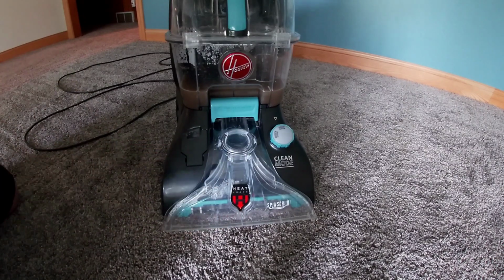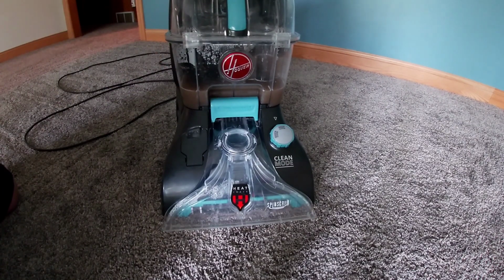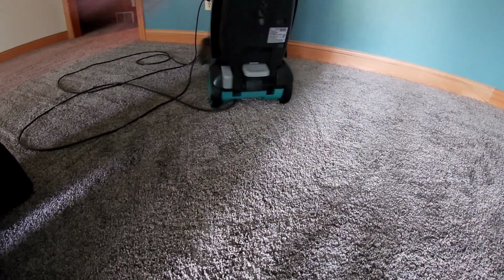But this thing, I give it a solid 9 out of 10. I think this is a pretty good machine. It's not overly consuming on the soap and water. Some of them, you have to fill them and empty the water every 3 or 4 swipes. I was getting 20% of the room done each time. It's not very heavy, and simple to use.